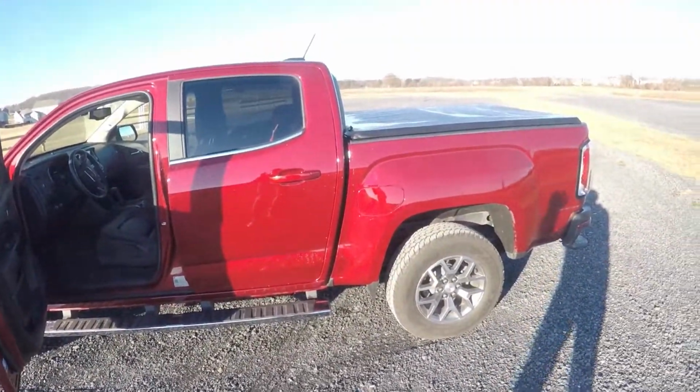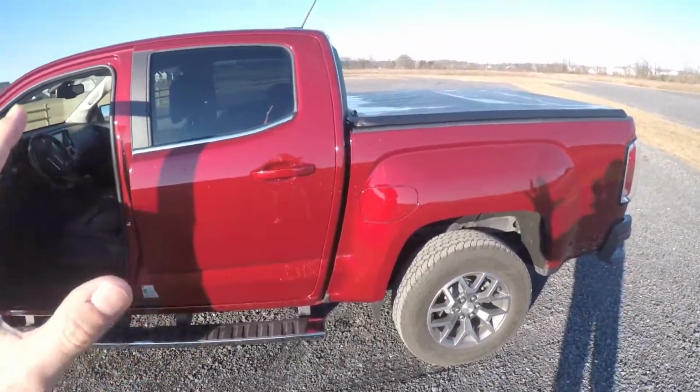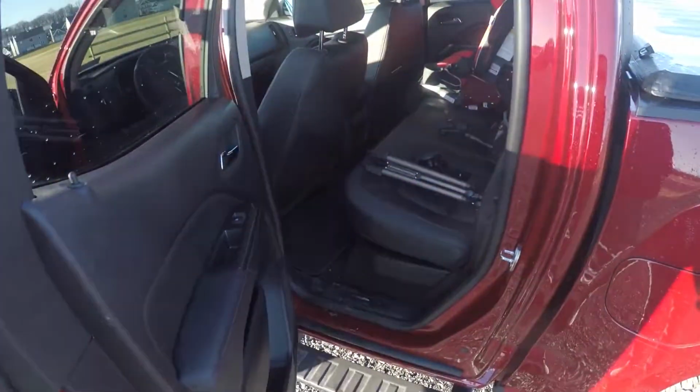So this car is a mid-sized truck, like I've said before, but it fits the family well for my neighbor whose truck this is. He's got a son that he puts in the back. There's ample room, which we'll go over at length in a little bit too.